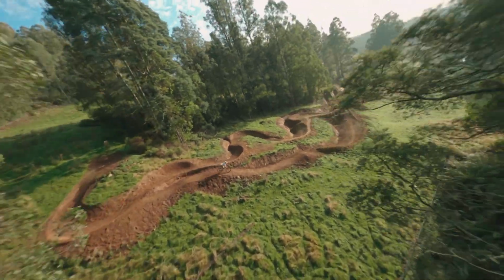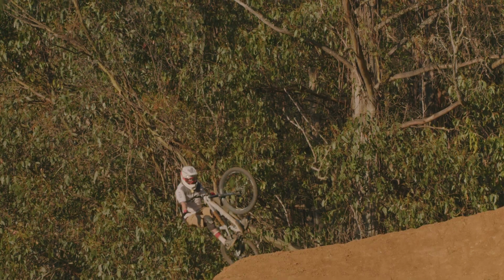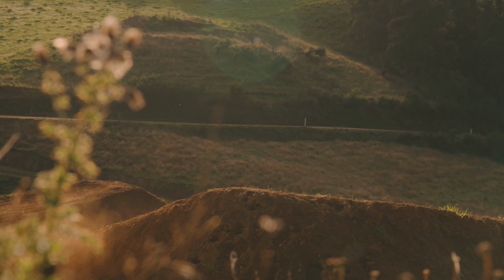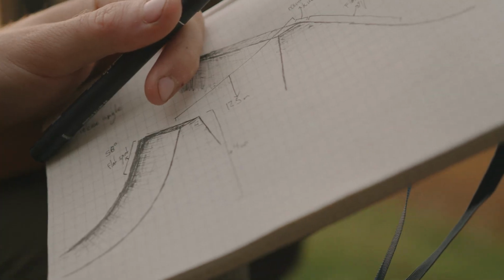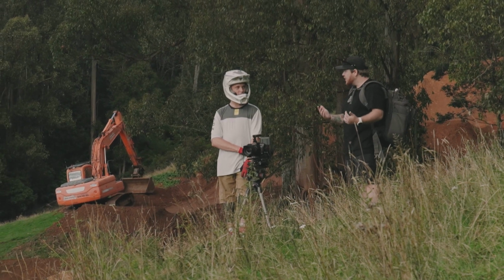After around about a month of building and testing and rebuilding and retesting, I was happy with how the jumps rode, and it was time to get stuck into the filming of the project, but that was another whole challenge that laid ahead of us. With some weather challenges and a few other little things, we finally got the project done, and to stand back and look at it now, I'm pretty stoked on how it turned out.